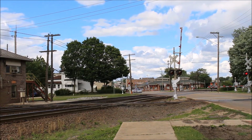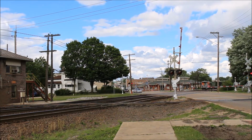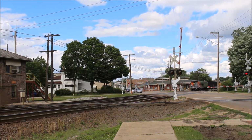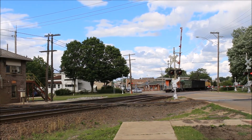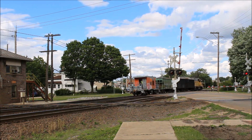This next move came as quite a surprise to all of us, as a former Missouri Pacific transfer caboose is leading the shove move of three loaded ballast cars in a UP GP15-1 of Missouri Pacific Heritage. Definitely something we were not expecting to see in West Chicago.